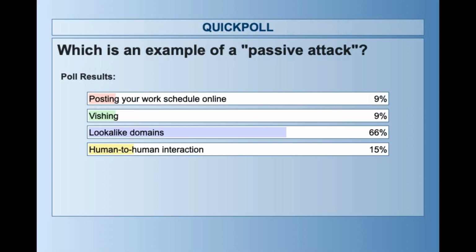All right, how'd we do on this one? Looks like 66% said lookalike domains. Yep, that's right. Posting your work schedule online is not really an attack. It's just something that you shouldn't do, and information that people can use. Phishing is not passive because it requires someone actively calling you. Lookalike domains are just set it and forget it attacks, which falls under the definition of a passive attack. And human-to-human interaction requires an action. So 66% are correct on this one.